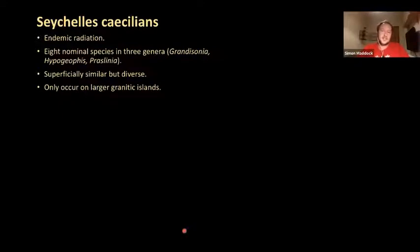So the Seychelles caecilians are an endemic radiation. They all stemmed from this isolation about 65 million years ago, where India split away from the Seychelles.